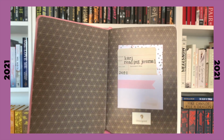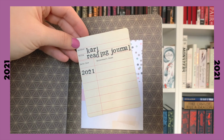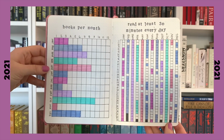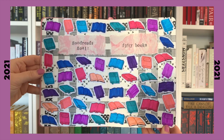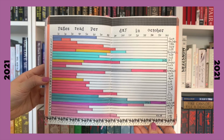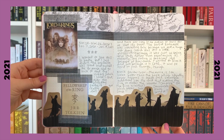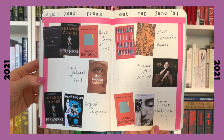So here's my 2021 reading journal, which I kept up with pretty well. 2021 was when I started keeping track of stats like reading every day for 30 minutes, how many pages I read a day, and how many hours per month I read. I also did things like my top physical TBR and the mid-year book freakout tag.